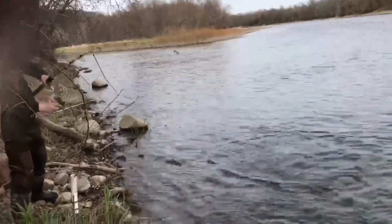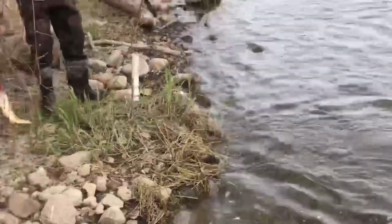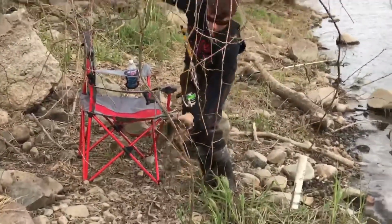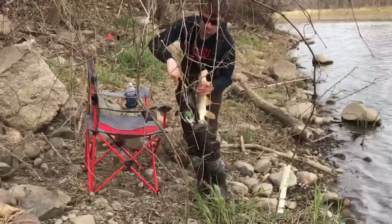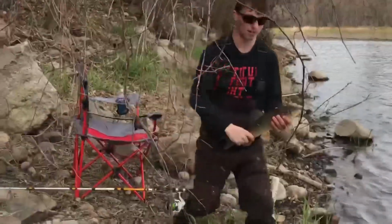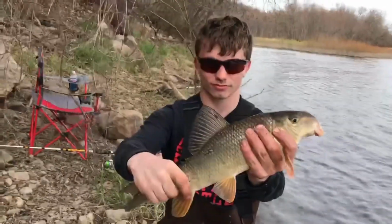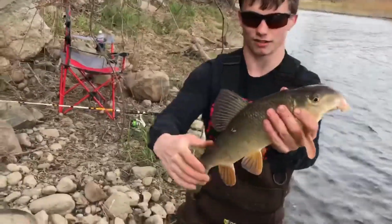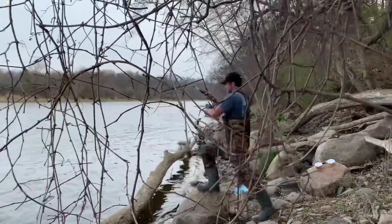He's going crazy. Awesome. Get him on the hook for you guys. Can you get a little look at him? Here's a closer look of what Cam just caught here. It's been a pretty fun day, multi-species. Just caught a catfish about 5 minutes ago. So awesome. No! Oh, it's on.